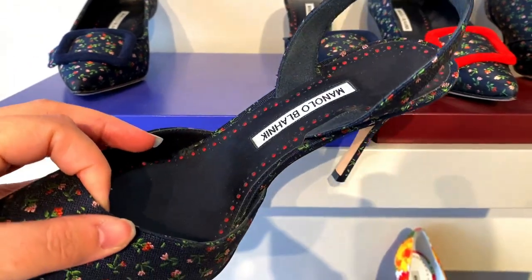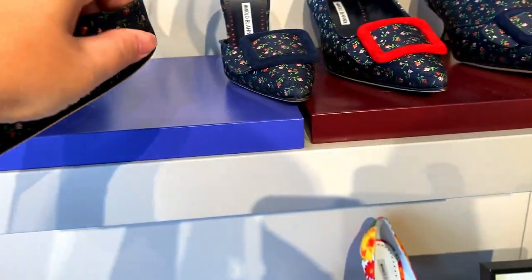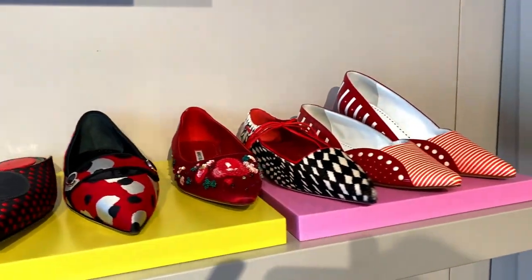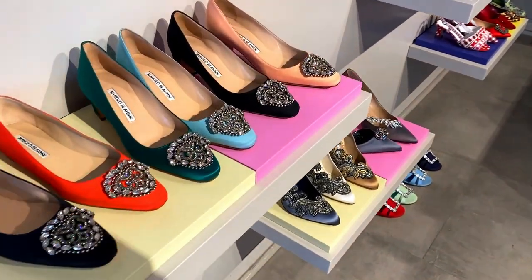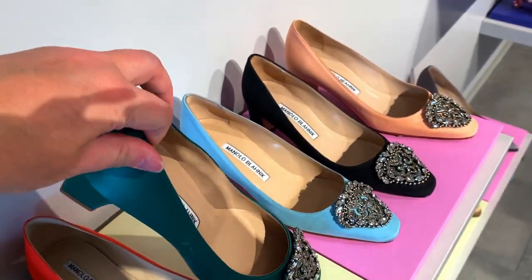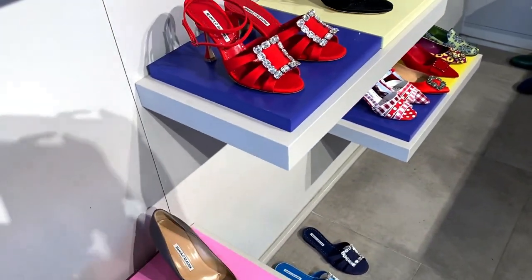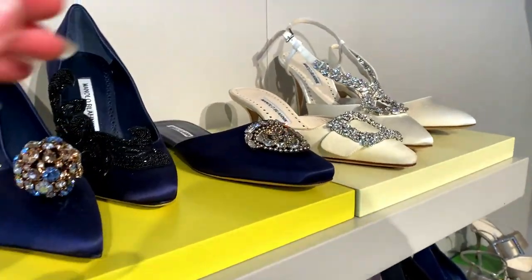these. I quite like the pretty little flowers. So last pair, £299, reduced from £595, but probably still a bit too high for me. I'm not a big fan of huge heels. I quite like a kitten heel though. Now these Manolo Blahniks, this style is quite well known for Sex and the City. So they're now £400, reduced from £795. Nice colour. But I'm not a big fan of like a wedge heel. Maybe a kitten heel would be nice.